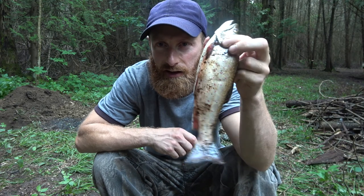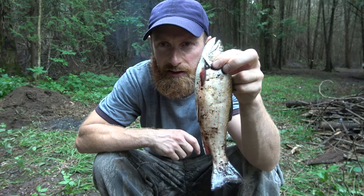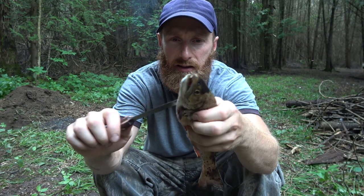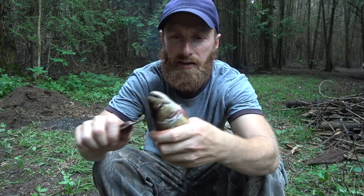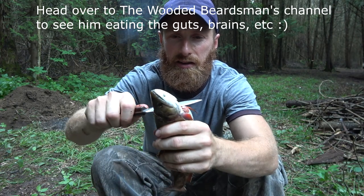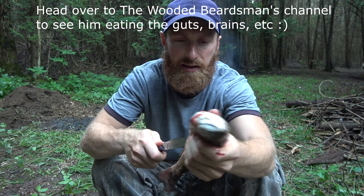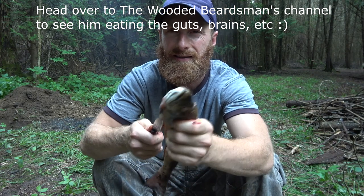When Jeremy came up from the north to fish at my spot, he was lucky enough to catch a fish. The fish that I caught was another good brookie about the same size, and it got away. So, as an experiment, Jeremy is going to eat the part you normally eat, the meat part, and I'm going to eat everything else that you don't normally eat. The guts, stomach, the organs, the brain.